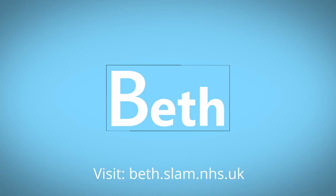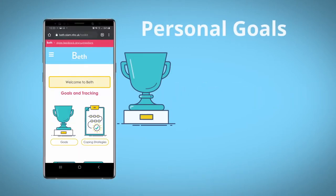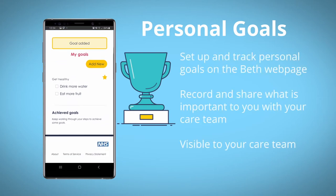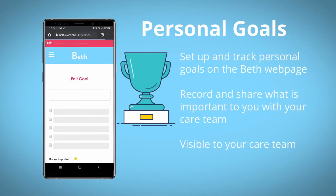Beth is South London and Maudsley's new secure online communication and collaboration platform for service users, carers and care teams. What can Beth do for you? Set up and track personal goals on the Beth webpage on your phone or PC, and record and share what is important to you with your care team.